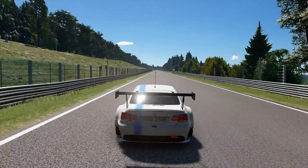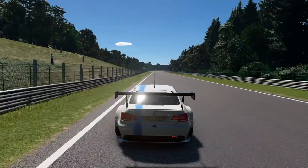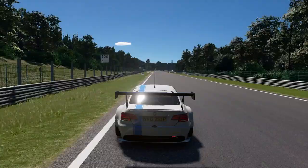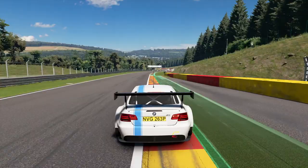It just does not feel fast. This is on lap 2. I'm only going to do 2 laps, but I just did Radeon and Eau Rouge flat. Radeon and Eau Rouge completely flat. But there's just no drama.